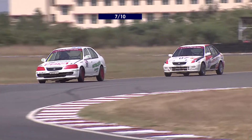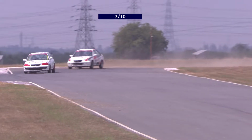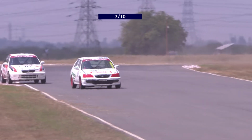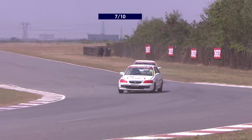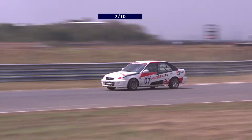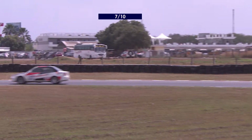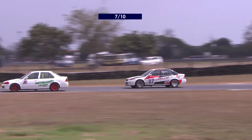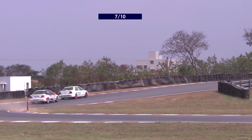Everything that Benya tries, Ravikumar has an answer for. So as they accelerate now together down towards the completion of lap 7 for them, the two Honda Cities remain as one as they turn into the right-hander once again here. So up towards the completion of the lap they will come. Already midway around lap 8 is Nikant Ram, and his advantage now is 14 seconds.